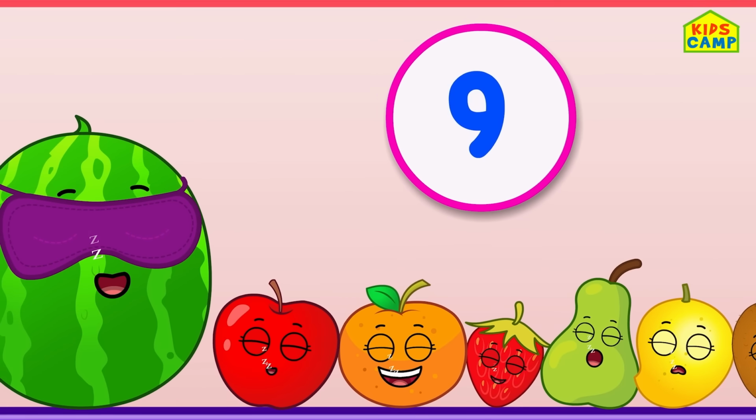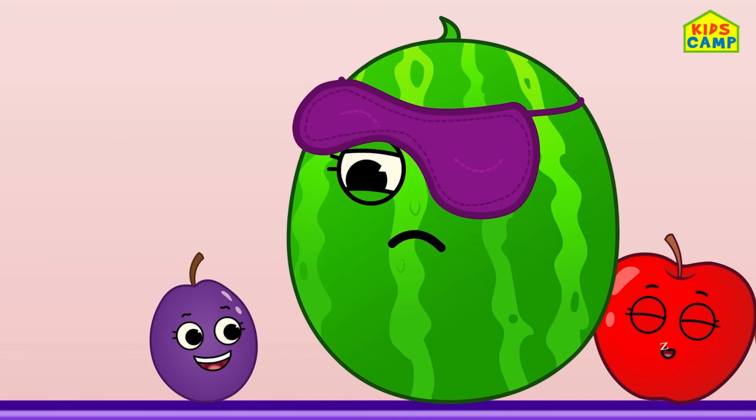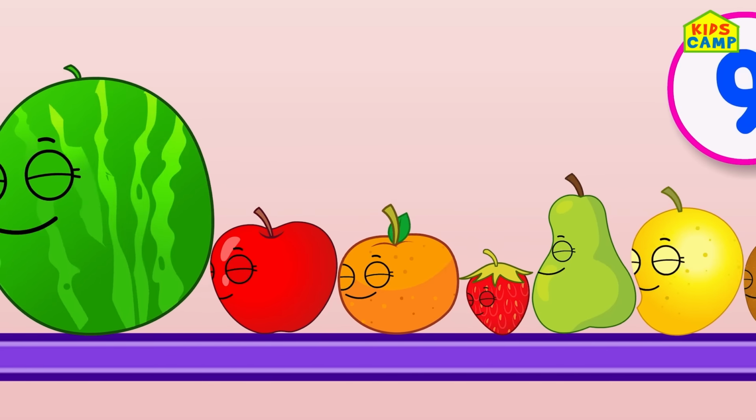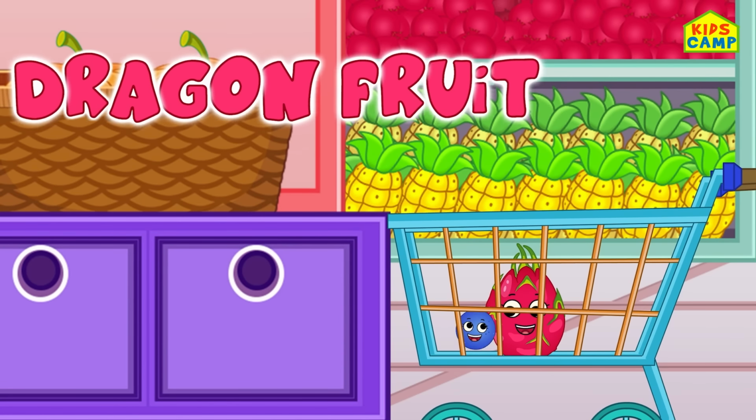There were 9 on the shelf, and the little one said, roll over, roll over. So they all rolled over, and one fell out. Dragon fruit!